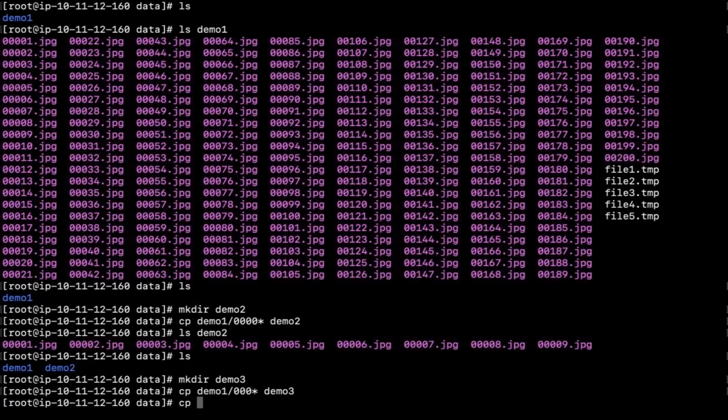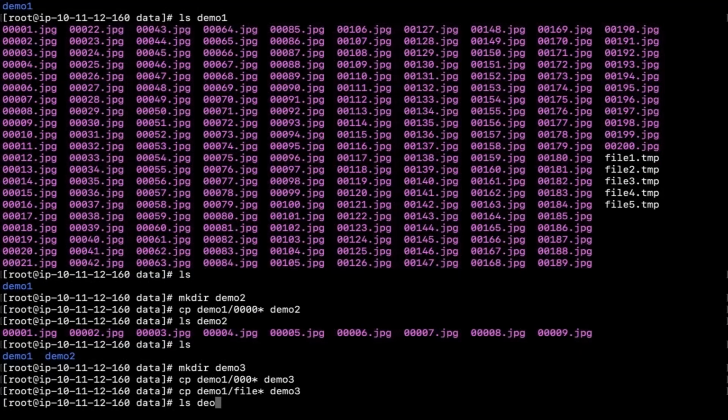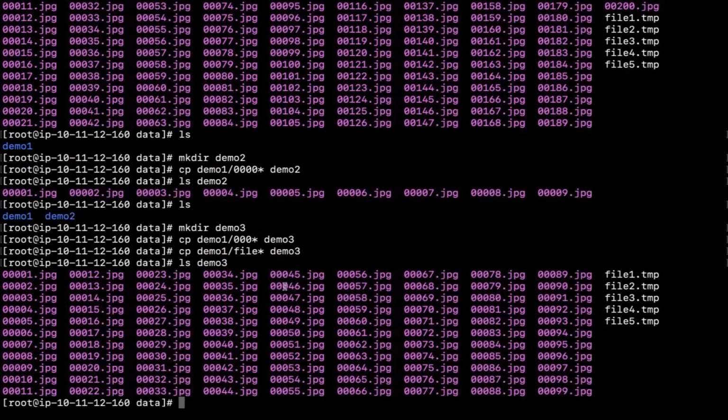And then I also want to copy some of the temp files as well, just to show you that the exclude filter and the include filter work together. So we'll do file star to demo3. And if I do an ls in my demo3 directory, you can see that we now have 99 JPEG files in there, and we've got 5 temporary files in there, okay?